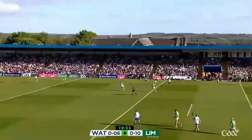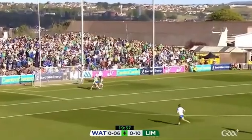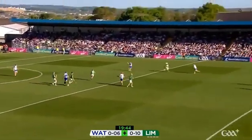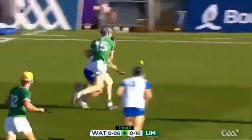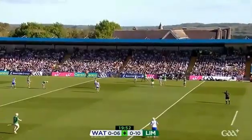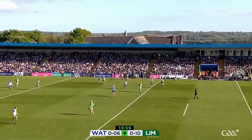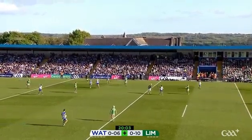Aaron Gillane on the same page as Nickie Quaid. Drops out of the sun, and Billy Nolan keeps his eye on it all the way and gets it away to Paddy Leavy. Darragh Lyons hasn't really been in the game a whole lot in the first quarter. Loose ball on the floor. Colm Lyons goes for the free. It will be to Waterford. And Darragh Lyons was fantastic the last day against Clare.